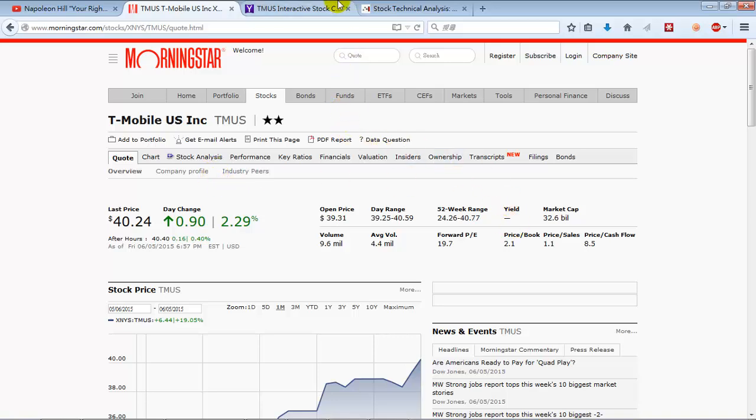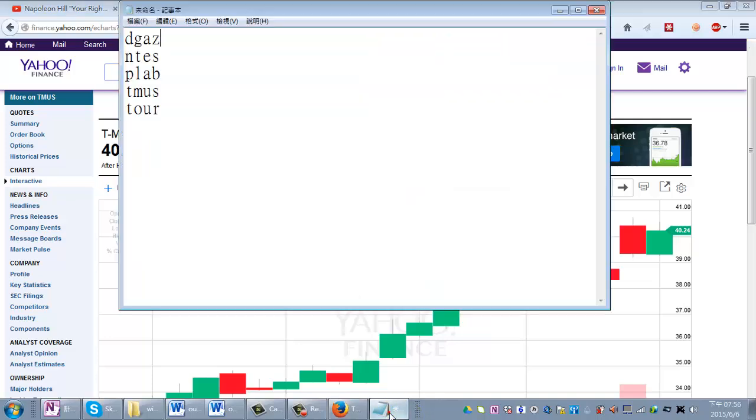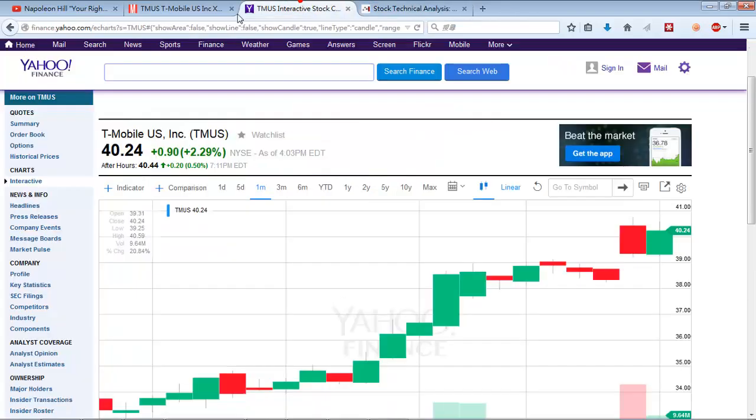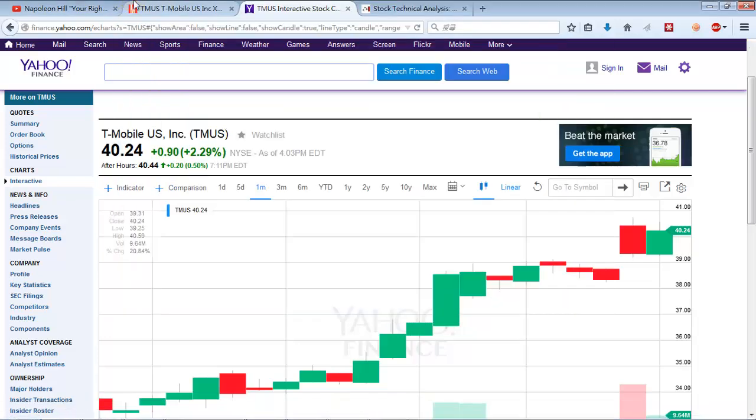There's no yield, so it's a growth stock. It's good for a swing trade like we plan to do. Again, for this one, to get out of it, just watch this chart. Make sure that there's no resistance above us. Once you see a strong resistance level above the stock, you want to get out. That is TMUS. And we're going to move on to Tour.